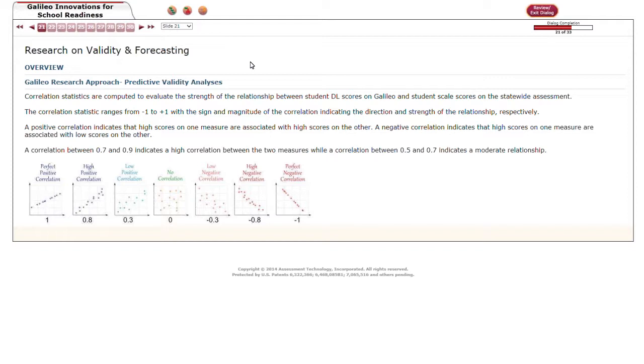And a positive correlation indicates that high scores on one measure are associated with high scores on the other. So students who have higher developmental level scores also have higher scale scores on the statewide assessment. And in terms of evaluating the strength of a correlation, between 0.5 and 0.7 indicates a moderate relationship, and a correlation between 0.7 and 0.9 indicates a strong or high correlation.